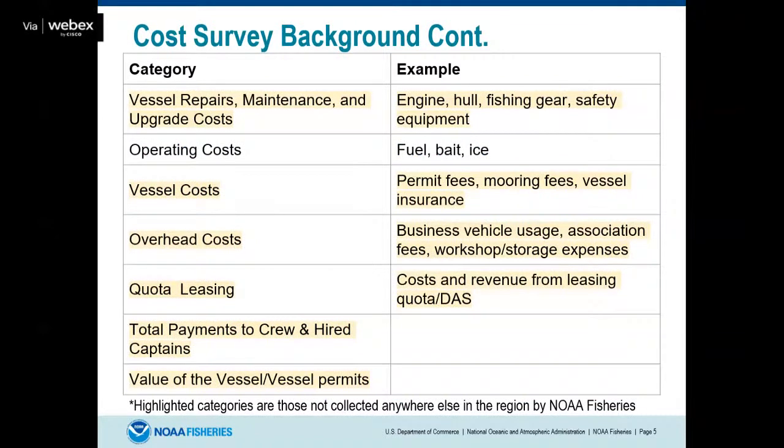Here are some of the specific examples of the information we collect using this survey. You'll notice that everything highlighted indicates costs that aren't collected anywhere else in our region by NOAA Fisheries. The only item that isn't highlighted is operating costs, because even though we do collect that within our survey, it is collected through other means.